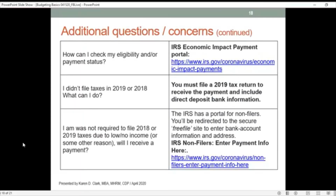How can I check my eligibility and or payment status? Remember, I mentioned that the IRS launched the Economic Impact Payment Portal. There is the link for that. I'll leave that up in case you want to take a picture of it.